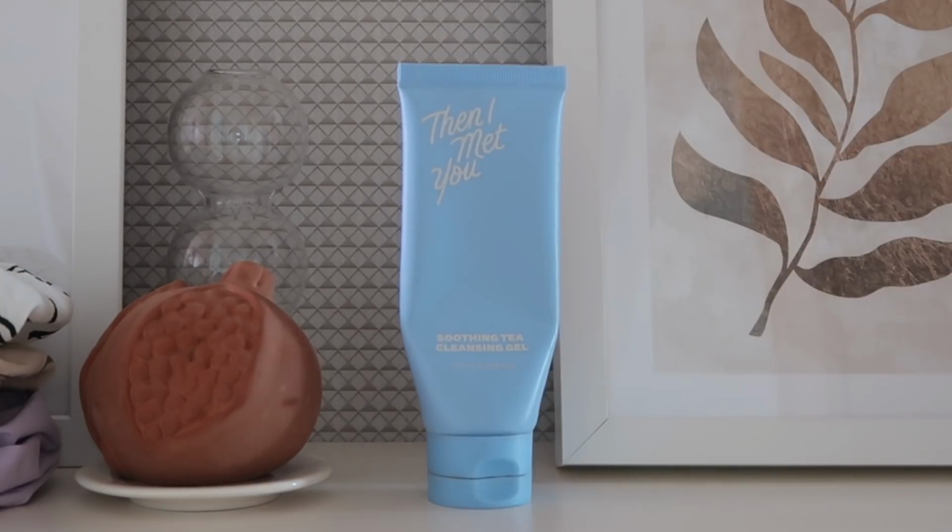Moving on to a water-based cleanser, we have Then I Met You's Soothing Tea Cleansing Gel. Now this is a product that I was actually really excited about, mainly because I love using cleansing gels. There are foam cleansers, we have the bubble cleansers, but gels are my favorite because I just prefer the way they feel when I remove my excess oil.